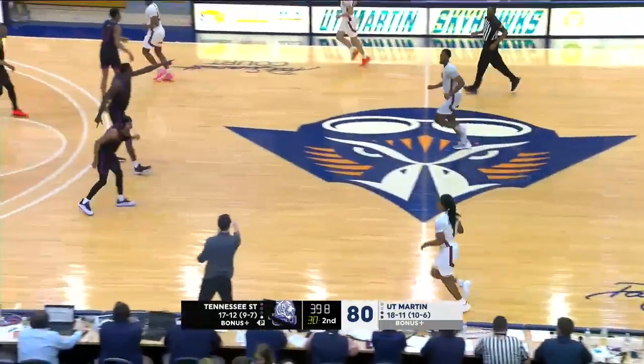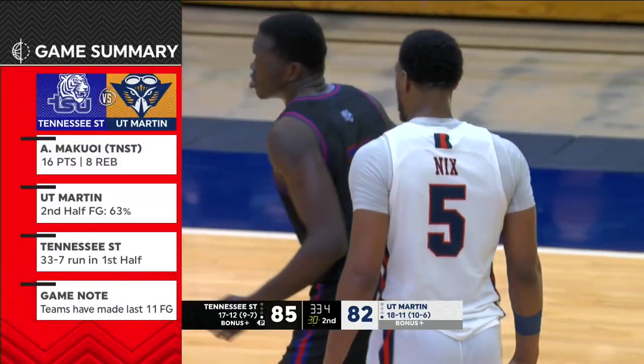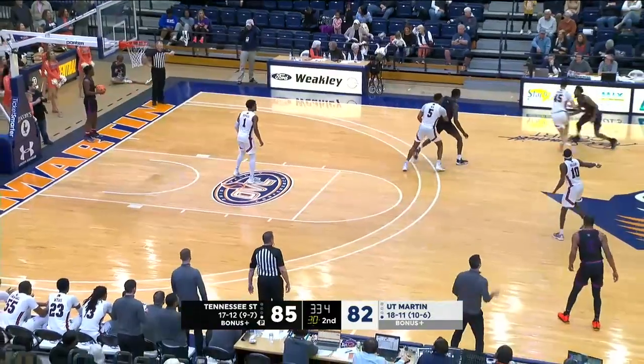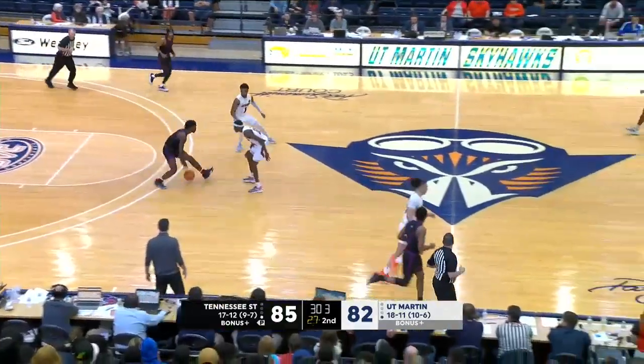UT Martin still has 2 timeouts left, down 5. Sears going to the basket. 3-second differential between game and shot clock. So Tennessee State can run this down quite a bit. You mentioned the full court pressure. We see it here. Got a foul.